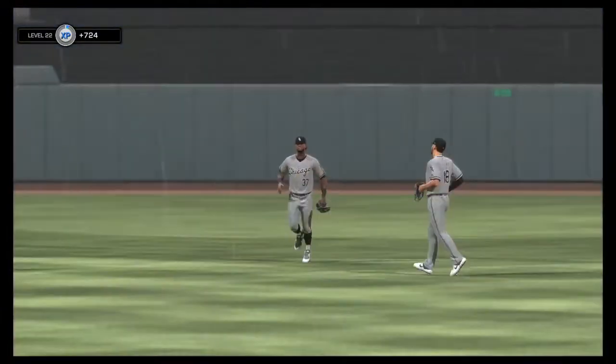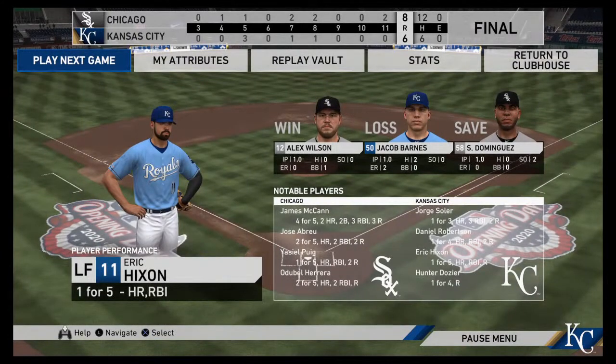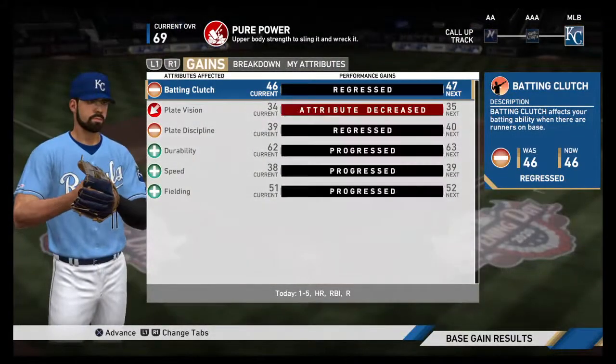Well, they had to put in a couple of extra innings of work, but hey, listen, a win is a win, and any win is good, especially on the road. This one comes to a close today at an 8-6 final. 8 runs on 12 hits. No errors. They left 9.